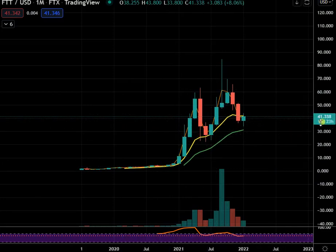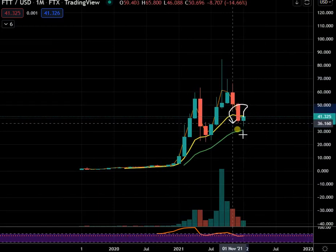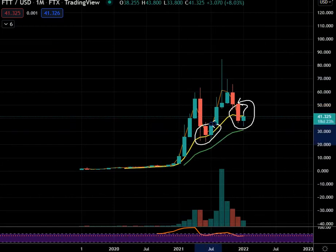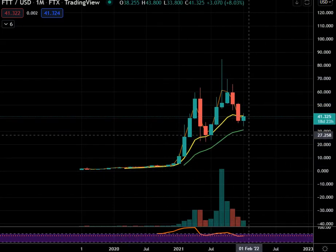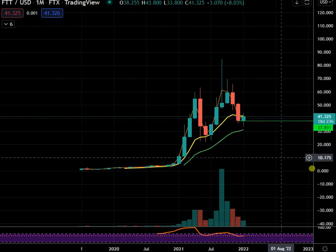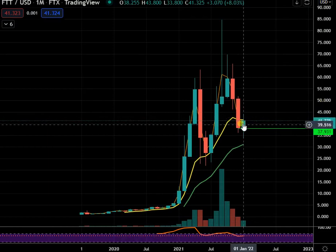Thing is, there's 18 days left. If this can finish strong on the 18 days, it would end up being a bullish engulfing candle that would engulf this one, just like it engulfed this one. So at this point, you definitely could think about buying FTT with your stop loss below that green line. You don't want this to be flipping green on the month again.